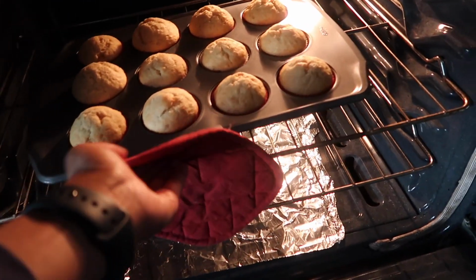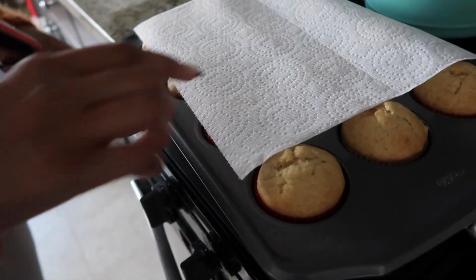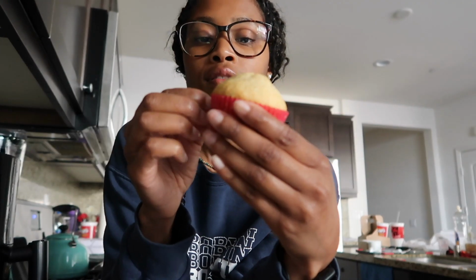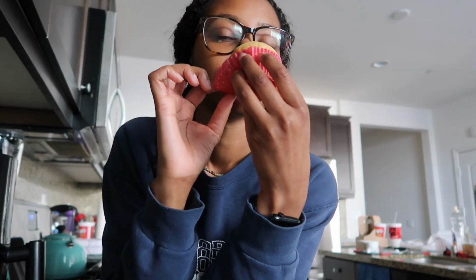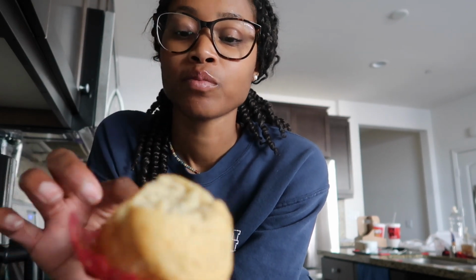Muffins are done. Let's see them. Delicious. Okay, the muffins cooled off. Now it's time to taste them. Nice and warm. Really good. It was just all over the place.